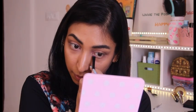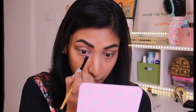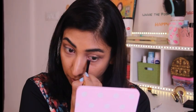So yeah, guys, and what we're gonna do is we'll take any kind of flat brush and we place these colors in the lower lash line also. Line only in the half portion.